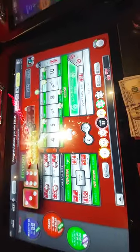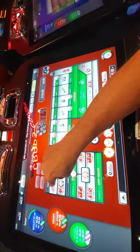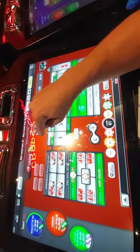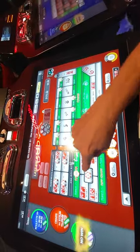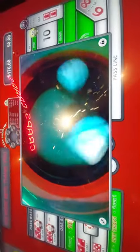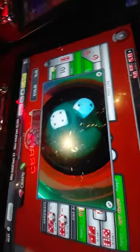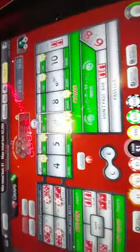There we go, the 9. Okay, so we got a 6 there, 3 there, at least a 7. Repeat the last bet. Then we go 5, 5, 5, 5, 5. That one didn't register. And let's go 7. Ooh, it was almost the hard 4, but we had it off. So. Okay, so let's see what we got here. We got 176 to start here.